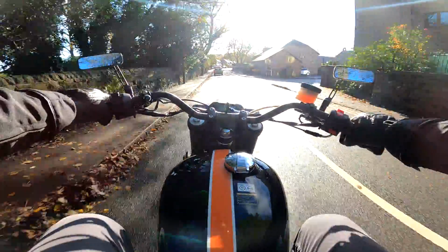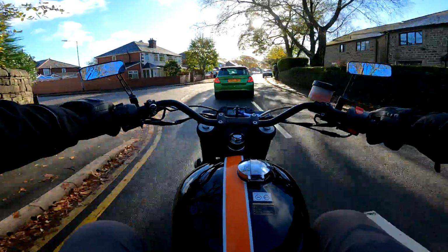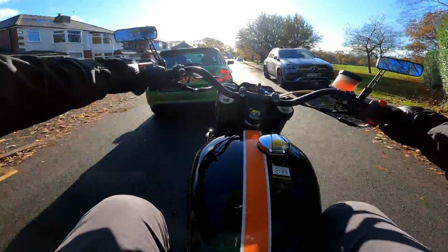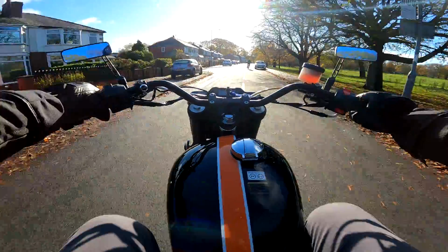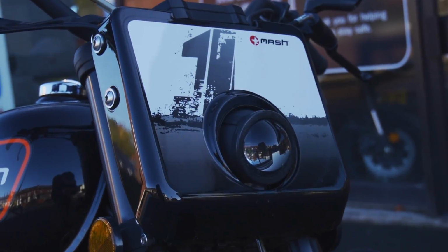Other than that, I love the low-down grunt and readiness of this engine. Decent power for everyday riding, combined with an awesome exhaust note. Oh, and did I mention it's for sale for only 4,250 pounds at Bolton Motorcycles, a real eye turner at great value for money. You should definitely come check it out.